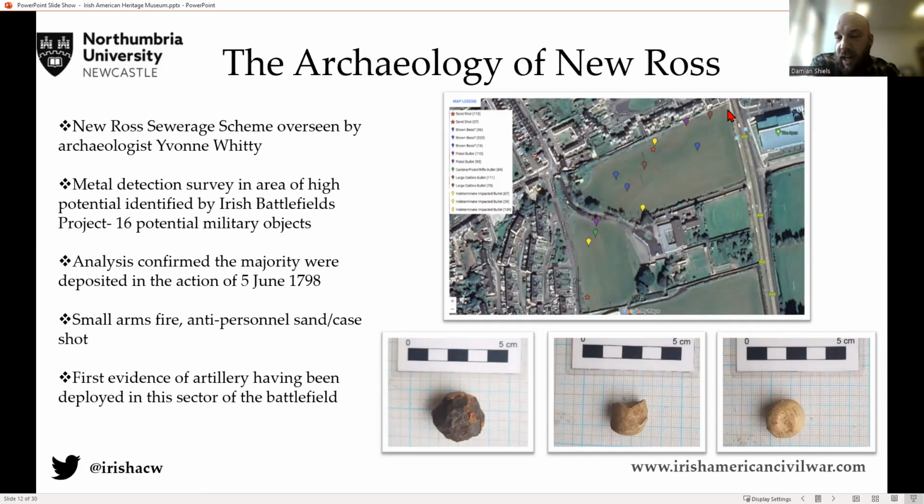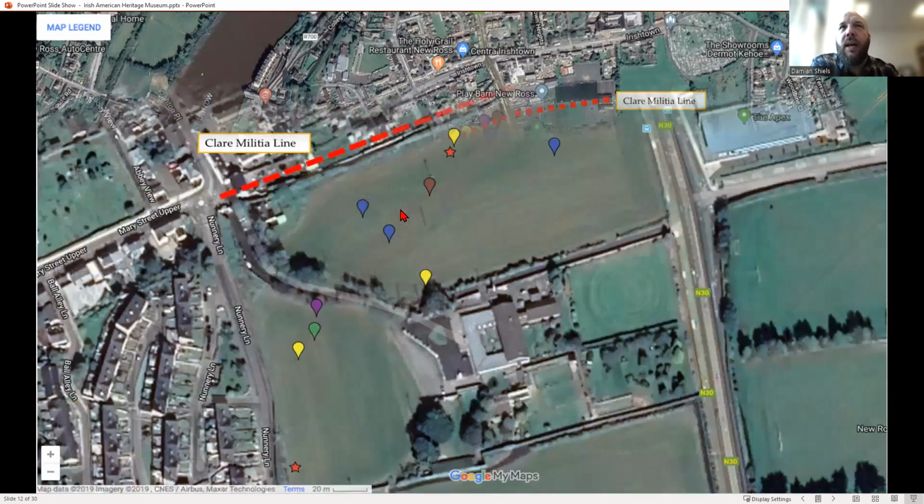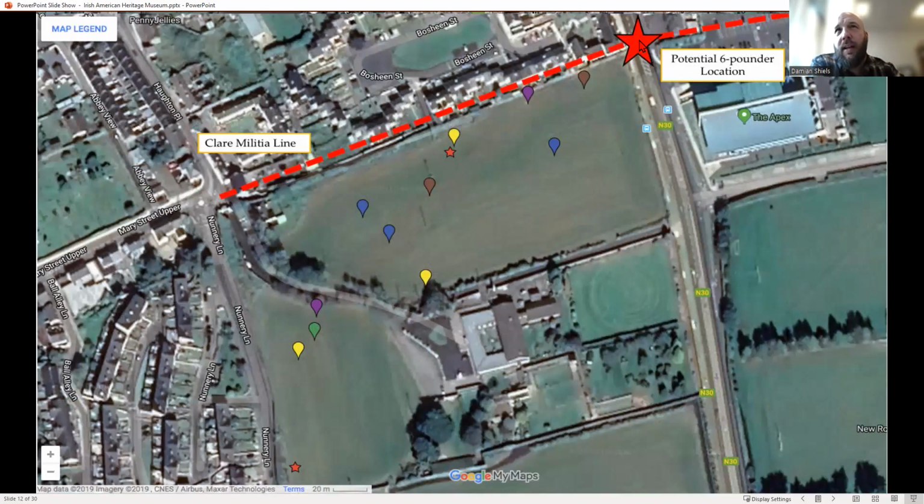But there is no historical record of an artillery piece in this location during the Battle of New Ross. So what we were able to do was show that this is where this material was found. This is where I was showing you that Cloney advance. He comes out of the town here and attempts to move across and is driven back. We can now place the Clare militia line more or less precisely. But very importantly, we can also suggest that this is the probable location of an artillery piece that's not in any historical records, that is firing into the faces of these United Irishmen as they move down the road.